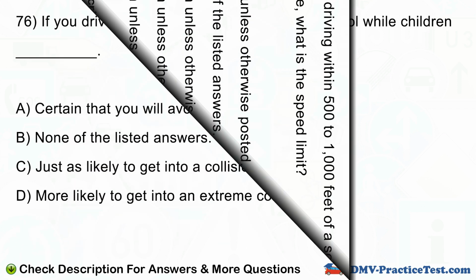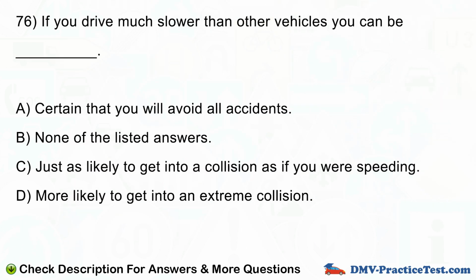Question number 76. If you drive much slower than other vehicles you can be blank. A. Certain that you will avoid all accidents. B. None of the listed answers. C. Just as likely to get into a collision as if you were speeding. D. More likely to get into an extreme collision.